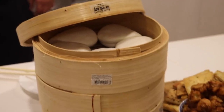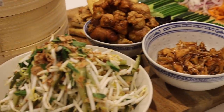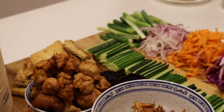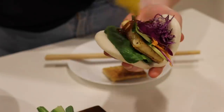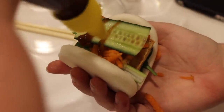For dinner, we went to a friend's house where they made us an epic vegan bao platter. This had barbecue jackfruit, popcorn cauliflower, salt and pepper tofu, baked mushrooms, and fresh veggies. We probably had like 5 or 6 bao each, and I had mine mostly with cauliflower and the most delicious hoisin sauce.